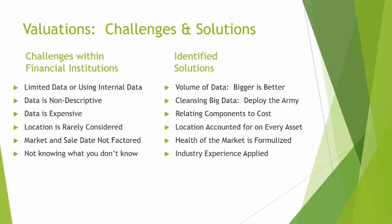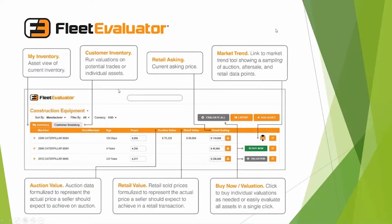You've talked a lot about the fleet evaluation. Let's take a look and see how that handles it, and then maybe talk about some specific equipment type examples. That always makes it come to life a little bit more. Absolutely. So let's talk about the Fleet Evaluator tool just a bit. Just to give you an idea, this is a web-based system, and we'll flow through this fairly quickly.